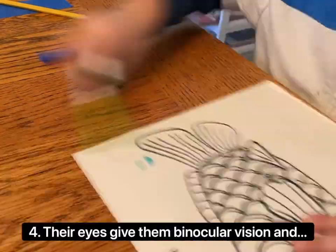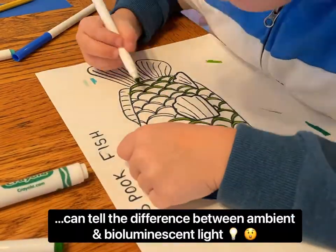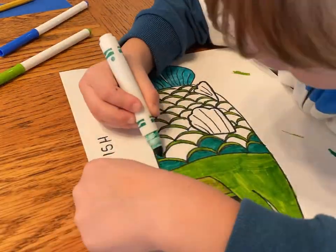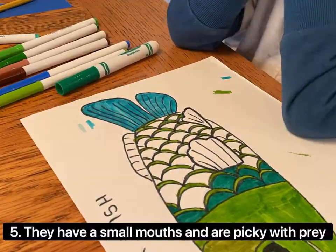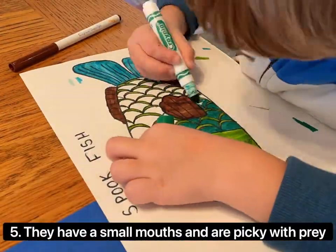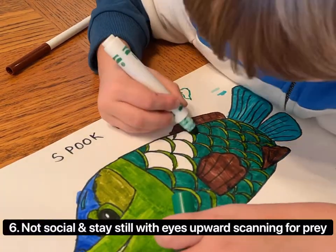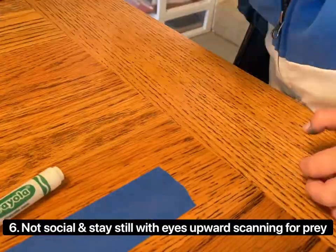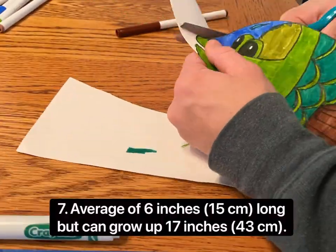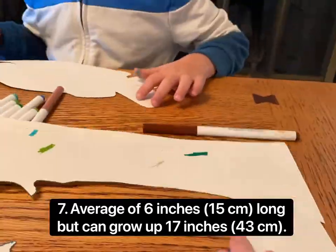Their uniquely shaped eyes give them binocular vision, and they can tell the difference between ambient and bioluminescent light. They have small mouths, which indicates that they're probably pretty picky when it comes to prey. They're not social and will stay still and motionless with their eyes looking upward, scanning for prey. They average about 6 inches or 15 centimeters long, but they can grow up to 17 inches or 43 centimeters.